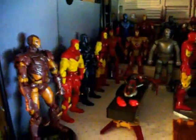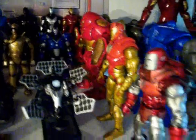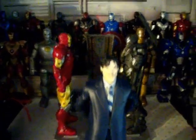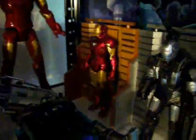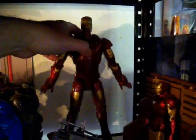This is, of course, the Iron Man Hall of Armor, Hall of Iron, Armory. Nothing's changed in this since the last video I shot in there. And there's the custom Tony Stark, thanks to Danny LeBlanc for the idea. Two new movie figs. More movie figs over here. Ironmongers. There's the Selects. There's the big guy. Repulsor blast! I am Iron Man!